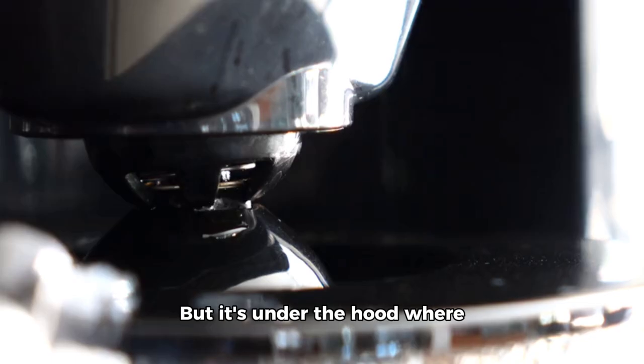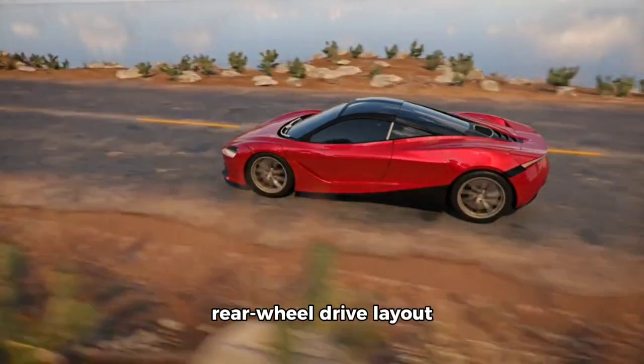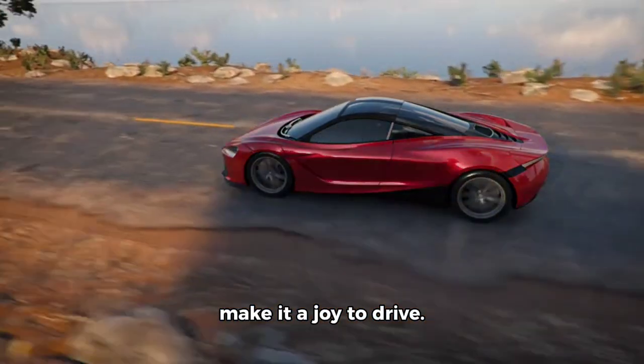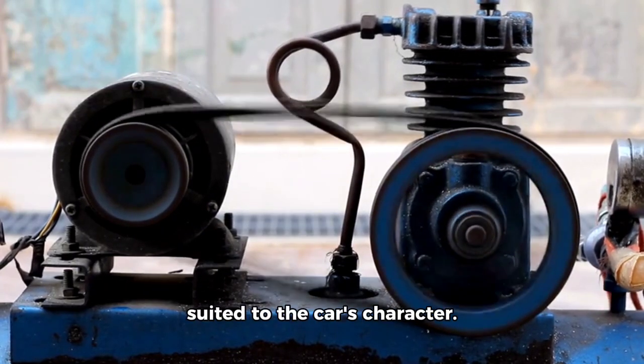But it's under the hood where the Cappuccino truly shines. Its lightweight design and rear-wheel drive layout make it a joy to drive. The small engine may not be powerful, but it's perfectly suited to the car's character.